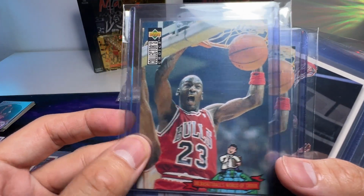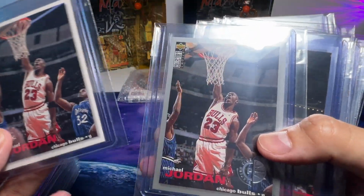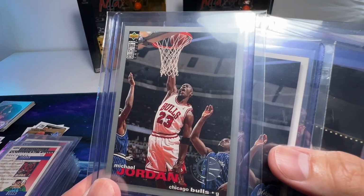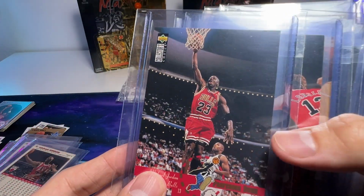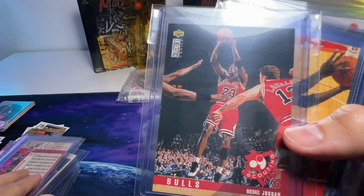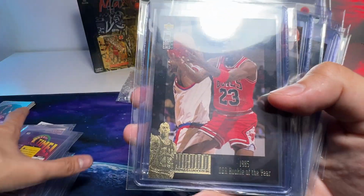More Michael Jordan, Collector's Choice. This one is another Collector's Choice. Collector's Choice used to be a lot cheaper than the usual Upper Deck, and this is like a parallel. Back in the days there weren't many parallels, to be honest. Just one or two parallels, like Topps Stadium Club. Yeah, not many parallels, but nowadays the parallels are insane. Collector's Choice. Okay. Very cool. The designs of Collector's Choice weren't the best, to be honest.